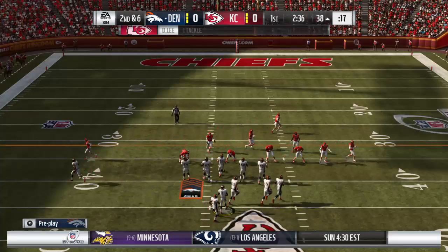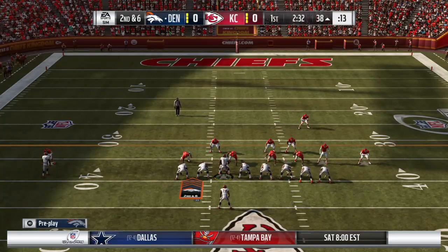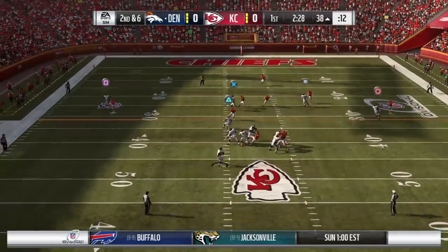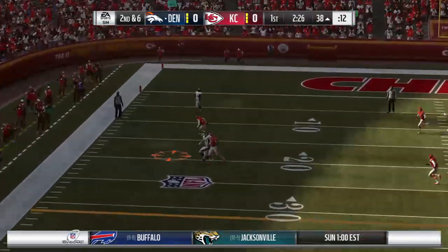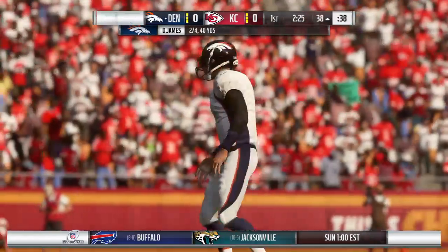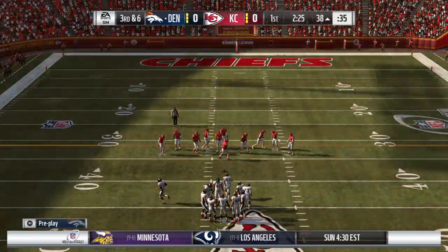I call that play a success. A nice inside run sets up a very manageable 2nd down, a very solid gain on that play. To throw is James. To throw on 2nd down. His throw incomplete. Those passes out that far wide always make you hold your breath a little bit. Felt like it was in the air for a while.